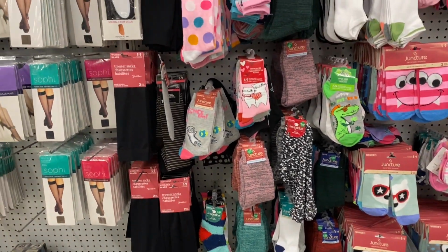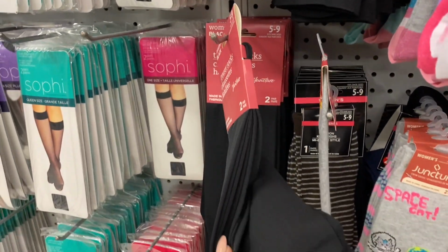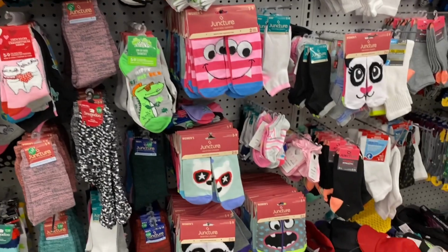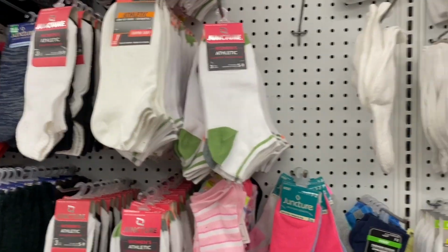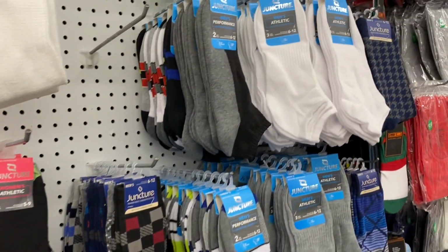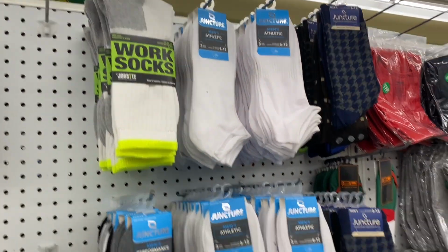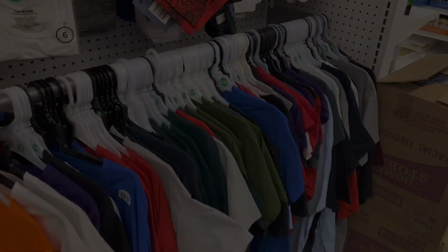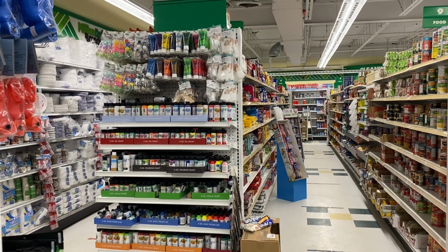Every once in a while, I like coming down the sock aisle, and it's because I've been lucky, or I've been very fortunate to find very good quality socks that are sometimes anywhere between $15 to $25 at Dollar Tree. So I always like browsing this area to see what's new and to show you. I mean, hopefully that helps you as well. We'll take a closer look at all the art supplies that are on this end cap.